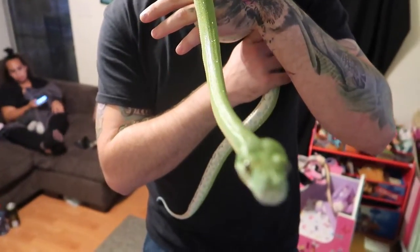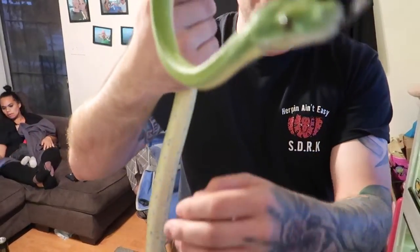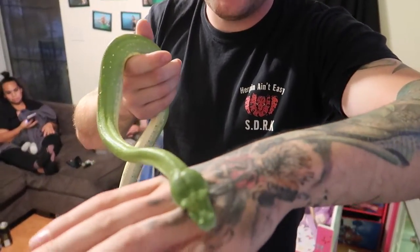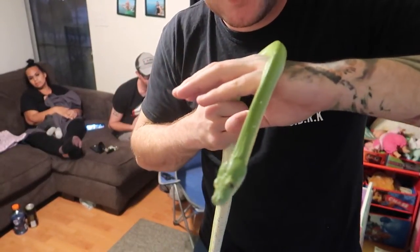I think second to that only of an emerald tree boa, I'm pretty sure, for non-venomous species at least. So their teeth are very big. You can kind of tell that just by the size of their heads. Like, you can see how big his head is just compared to the back of my hand. So I definitely don't want to get bit. Realistically, it doesn't hurt that bad. It hurts for a second. So I'm going to go ahead and get him back in, and I will take out another one.